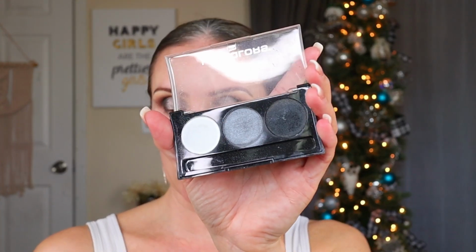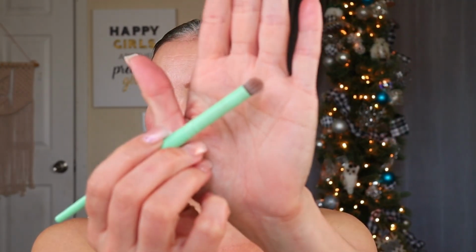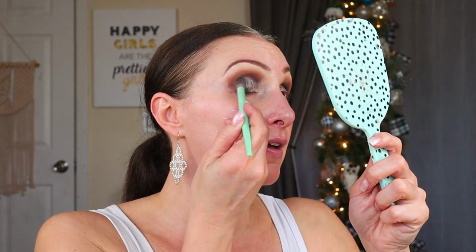There we go, that's really nice. So that's what I'm gonna do so far. I think I'm just gonna take a little bit of that dark charcoal shade. I'm gonna take a brush kind of like this right here. I'm gonna put that brush into the shadow and just tap it off. And I'm just gonna use that to blend this line just a tad.